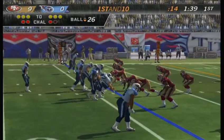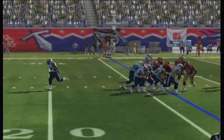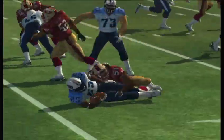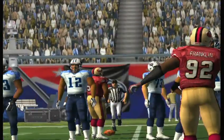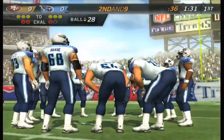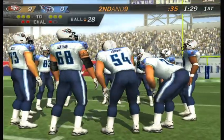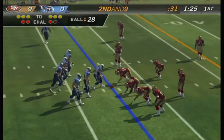Hey, watch that screen. White, the deep back. Hand it off to the back. Thomas is there for the tackle at the 28. Mixing runs with passes keeps the defense honest. And a pickup of about 2. Second and 9. Ball on the 28-yard line.